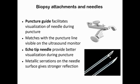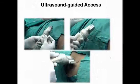Now these needles have very fine serrations near the tip, and they will reflect better on ultrasound. And thus, when you are doing ultrasound guided puncture, these needles show up better, and they help a great deal. And we've been using these eco-tip needles for the last many years with great benefit.